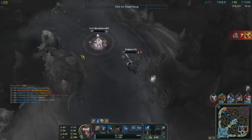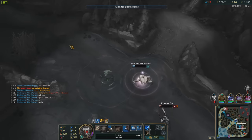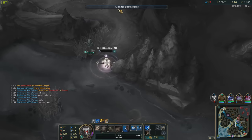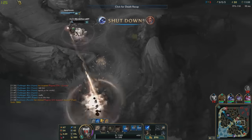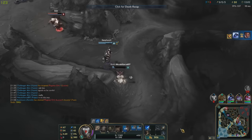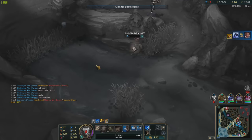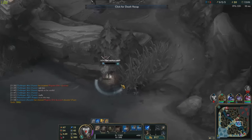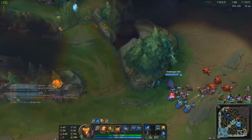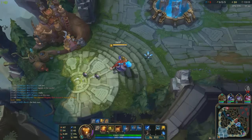Man, she just should have went back, man. No, why is she playing too greedy? Chasing Lucian. Oh no. Don't you have your passive? Oh my goodness. Poppy keeps repeating the same thing too. The bait, man. I swear I'm getting baited this whole time.